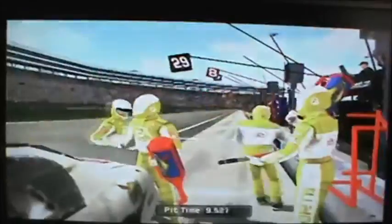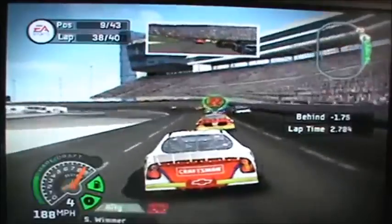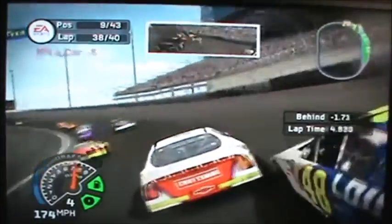And even then, there's a bit of a problem there. The Jackman almost ran into the tire changer, and that was not the best way to go. And that was one caution. The only other caution was right with 3 laps to go. I was trying to get by Jimmy, I couldn't.